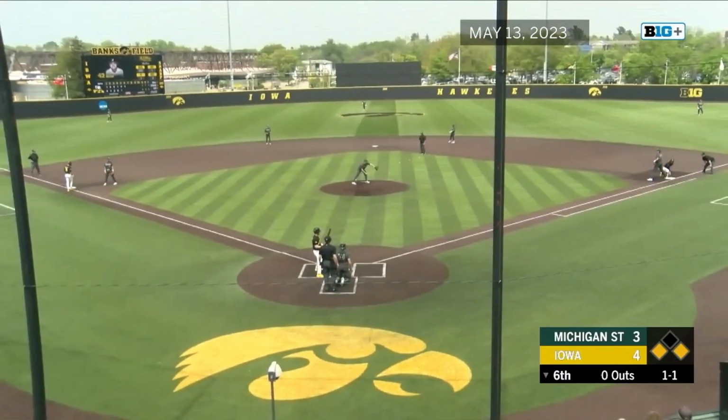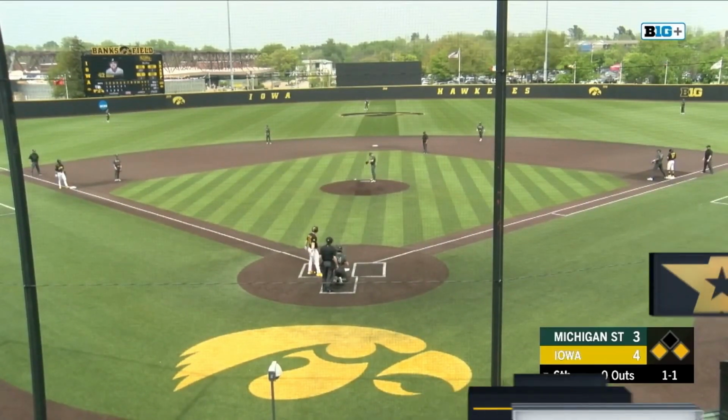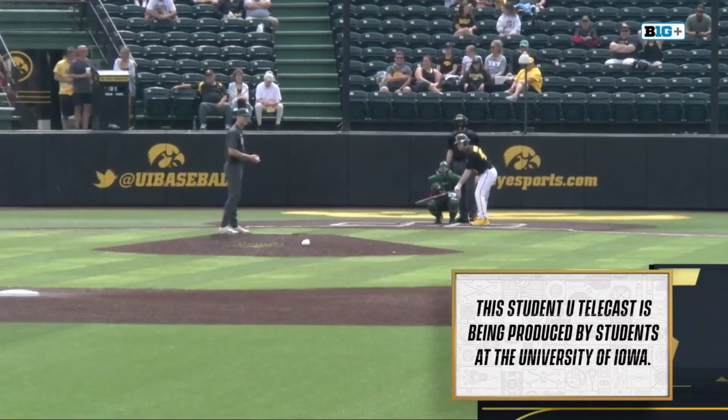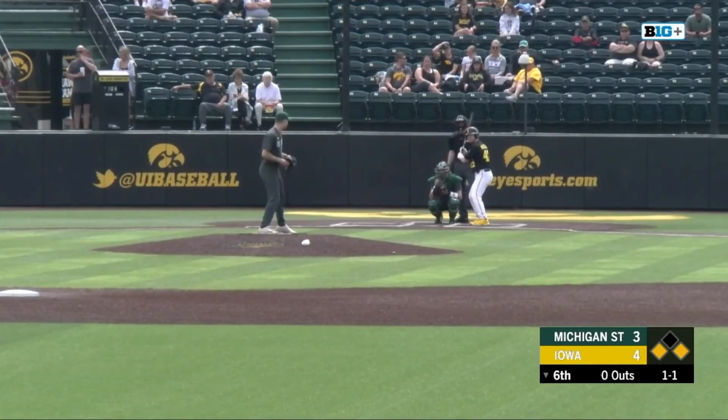Another check on the runner at first. Michigan State might be on to us a bit. Mulfler tried to lay down a bunt, maybe not his ideal play. You might see, and I'd expect to see more just with the running game here than any sort of bunt and run.